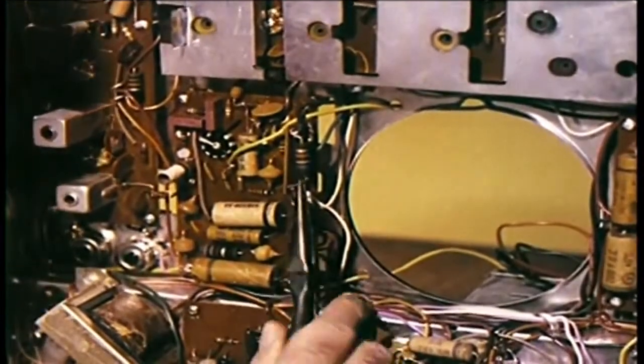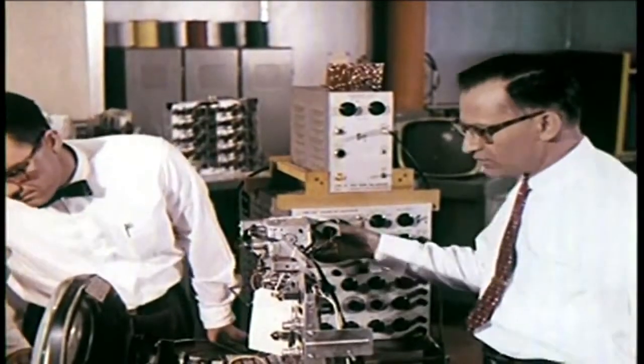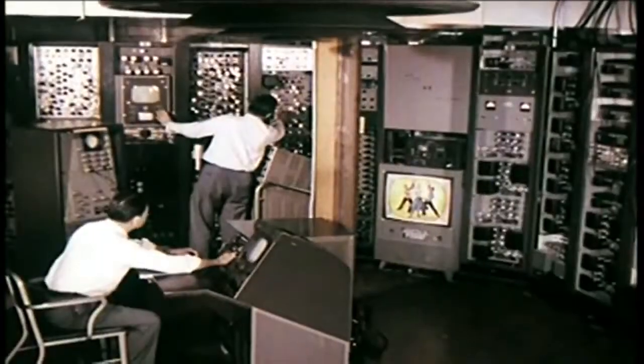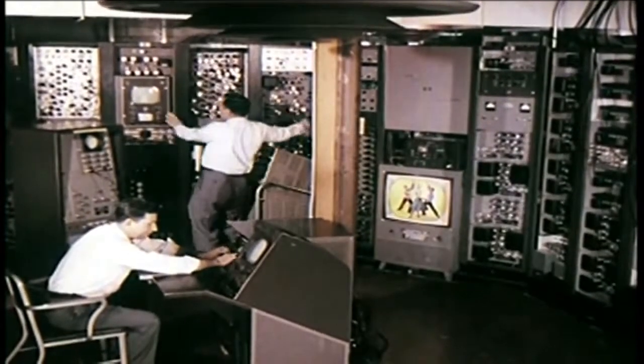Once the chassis is assembled, it is sent into an electrical laboratory where engineers make elaborate tests to check out all its circuitry, aided by test pictures and patterns, originating from this room in the Cherry Hill Laboratories. It operates much the same as any television station.